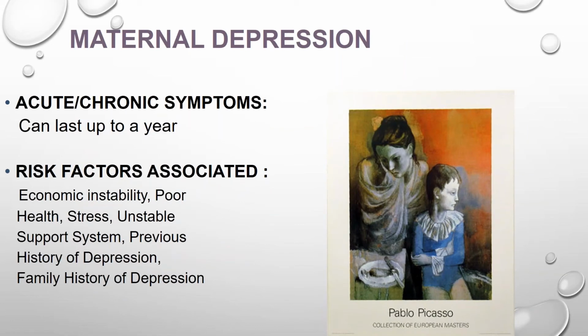Maternal depression, which is the last one, can be identified as being either acute or it can become chronic over time. And that occurs particularly if the depression hasn't been diagnosed during the prenatal period or the postpartum period. The symptoms can last up to a year, and risk factors that are associated with maternal depression include economic instability, poor health, stress, unstable support system, and previous history of depression in the family history of depression.